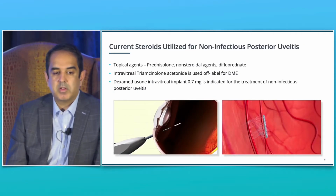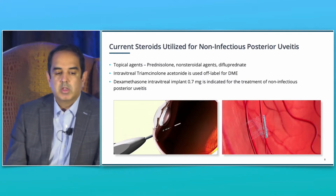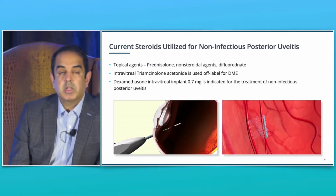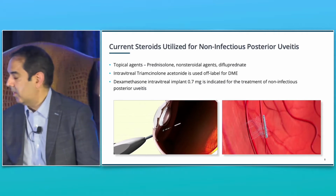All right, so let's start off just talking about the currently utilized steroids for non-infectious posterior uveitis. So we have topical agents, prednisolone, difluprednate. We have intravitreal triamcinolone acetonide, which is used off-label for conditions like posterior uveitis as well. And the dexamethasone intravitreal implant, which is indicated for the treatment of non-infectious uveitis, and also the fluocinolone implant as well.